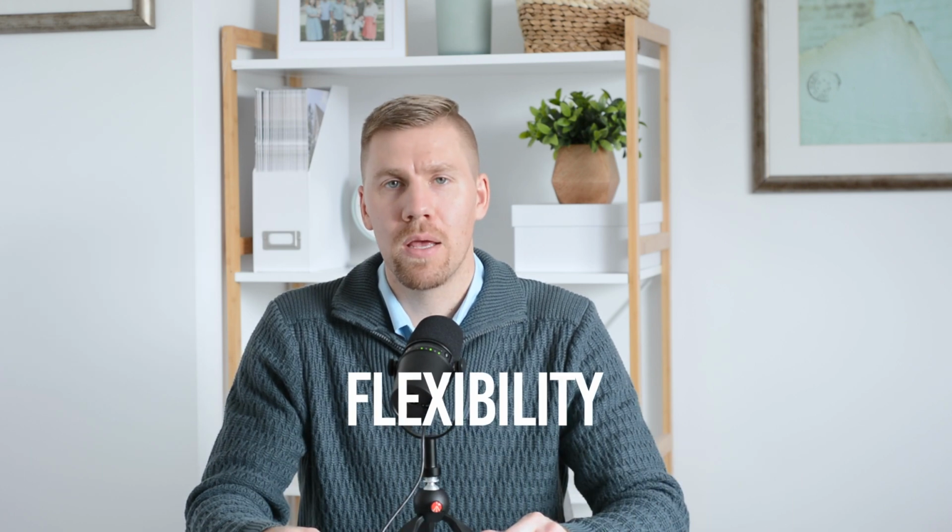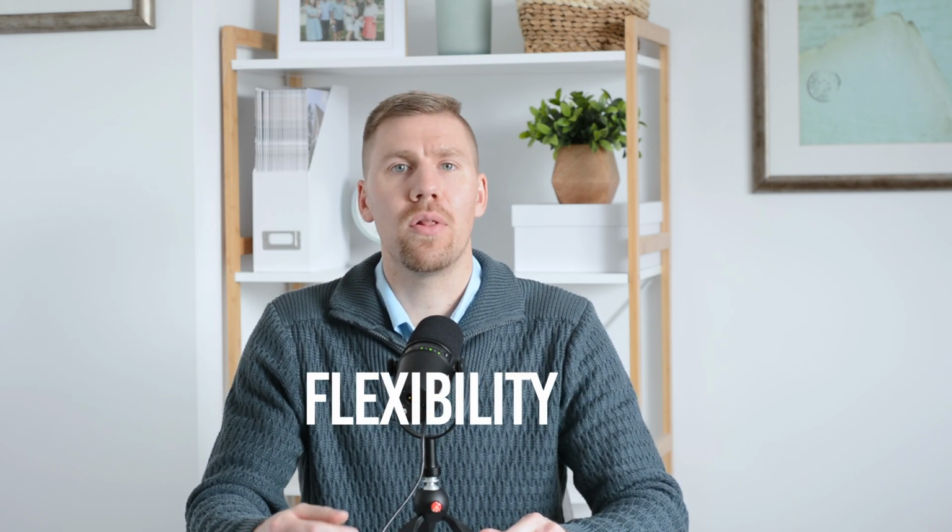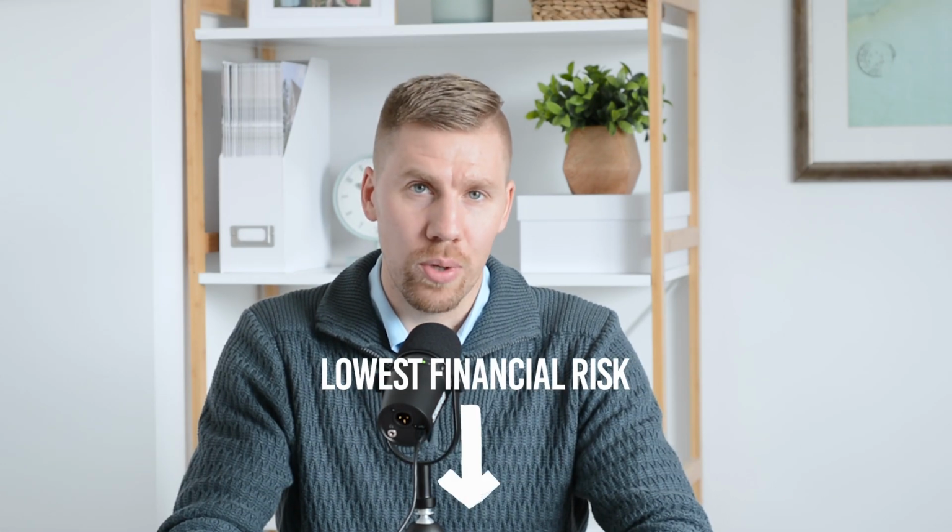The biggest advantage of this option is flexibility. In a subject to sale offer, it allows you to write an offer on the home that you love without the pressure of having to sell your own house first. This option also has the lowest financial risk because you aren't committed to buying the new home until you know that your current home is sold.